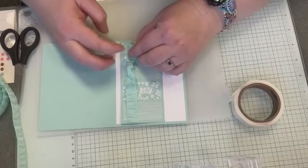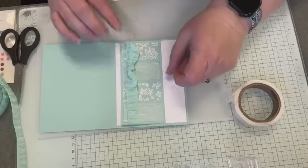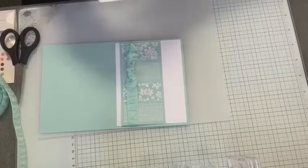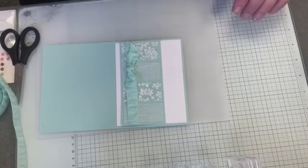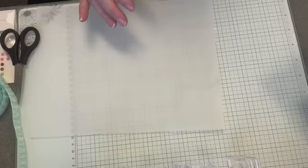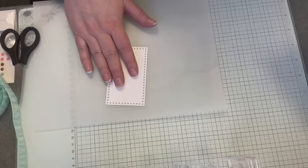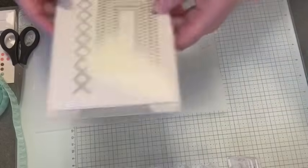And I could stick it underneath the ribbon and stick it down. Okay, so that's another way to hold it in place if you need to. All right. Next, what we're going to do is take a die cut, which I will show you what I got that from.